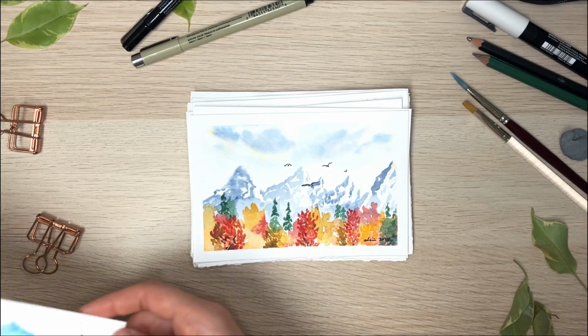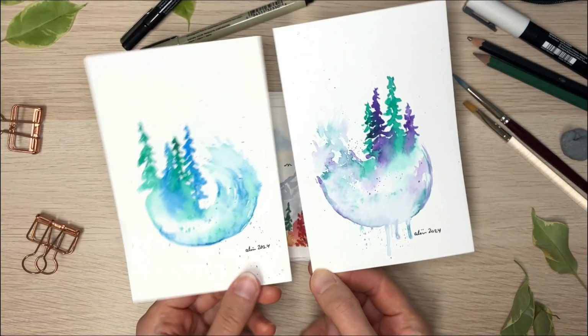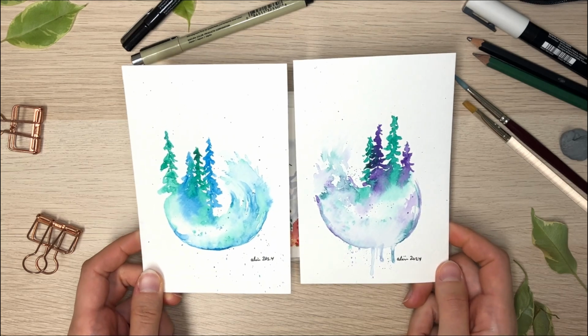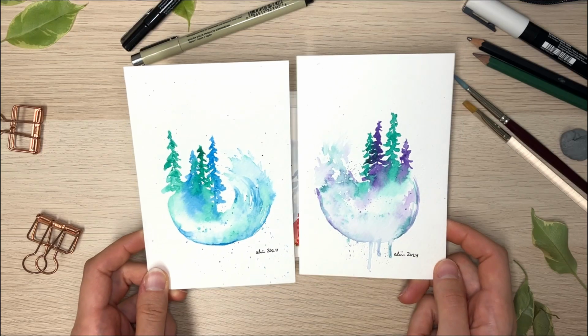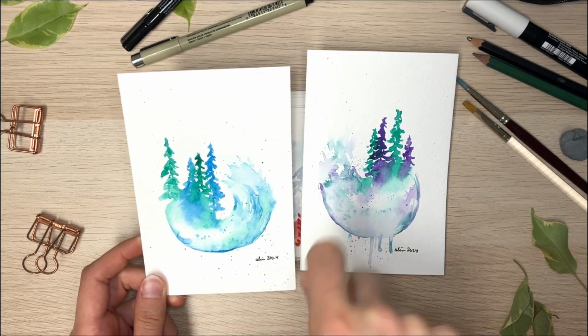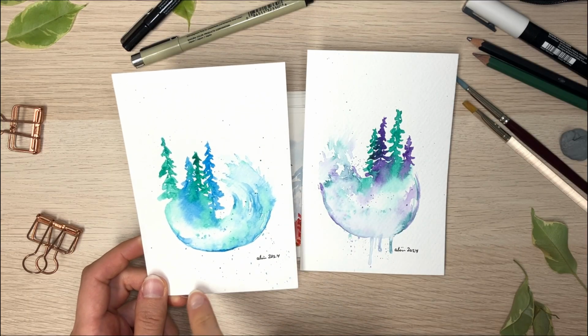Okay, so moving on to the next two, actually, these are very similar and a bit different. So I was kind of wanting to do something more abstract. I really like how water looks. As you can probably tell, that's kind of what this was going for. It was like a sweeping wave off of the forest and the trees. I like this one more definitely.